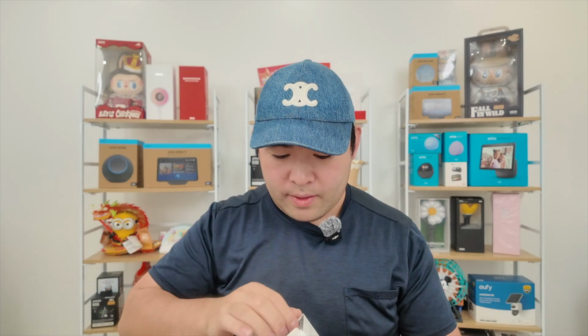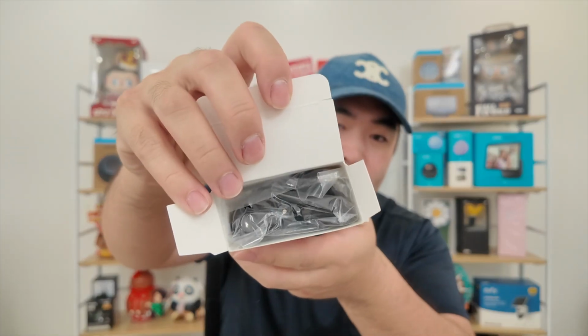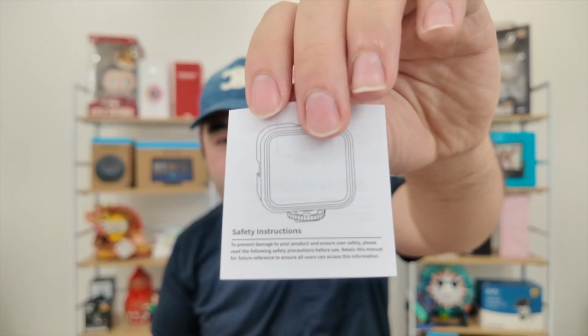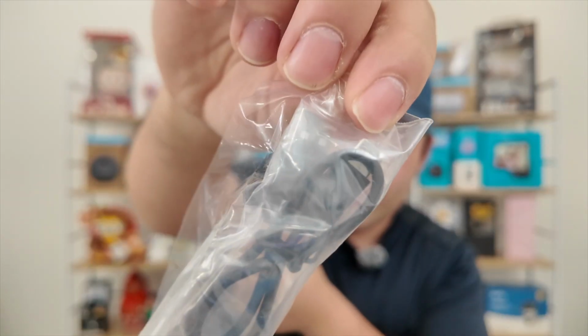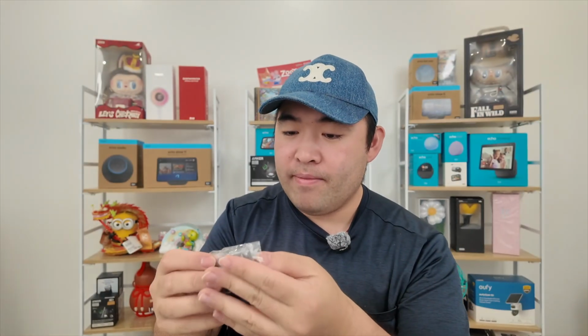But before we do use that one, let's show you the final product first. So once you open up, here's what the inside part looks like. Stick it out. Once you take it out, they have the user manual inside. And then we do have a USB to USB-C cable that you can use to recharge the unit, but if you have your own cable, then it's fine. They do give you one of these little clips that you can clip onto the camera.